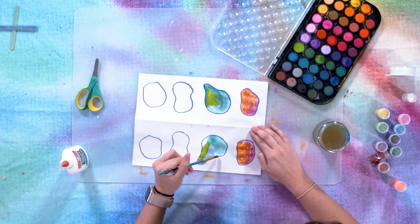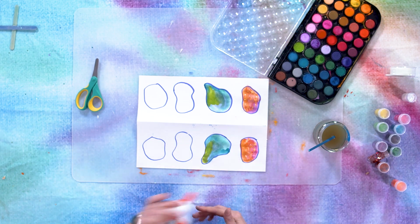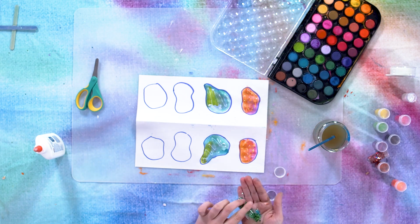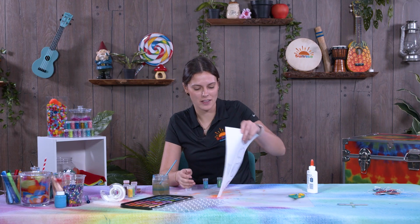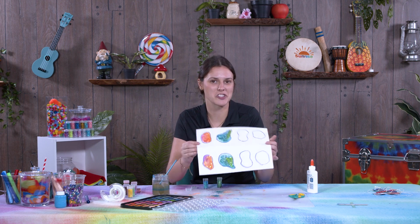And don't worry about going outside of the lines, because you're gonna cut them out anyway. And once these are filled in, you can add your glitter again. And this is a messy project, so have fun with it. And there's my next geodes.